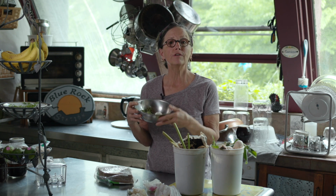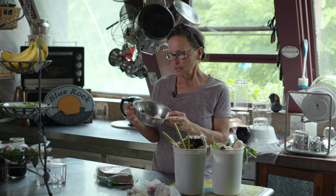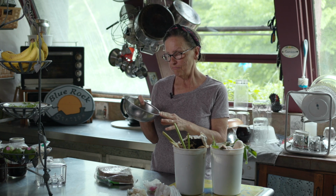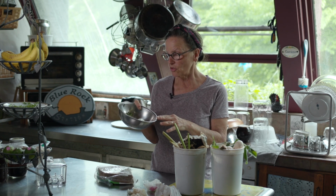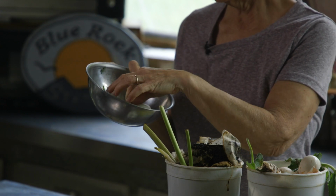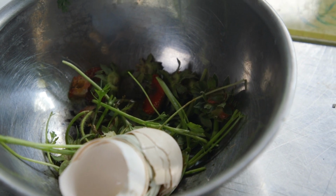But in this case, we're going to feed some of those eggshells to the pigs that we have, Helen and Lily, because they need lots of calcium in their diet, and I want to provide that for them naturally. We also have some greens, some stems from the cilantro from the garden, and some tops from the strawberries, and all of that's going to go in the pig food tonight.